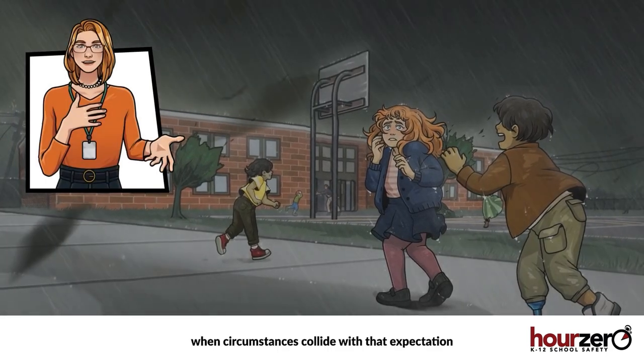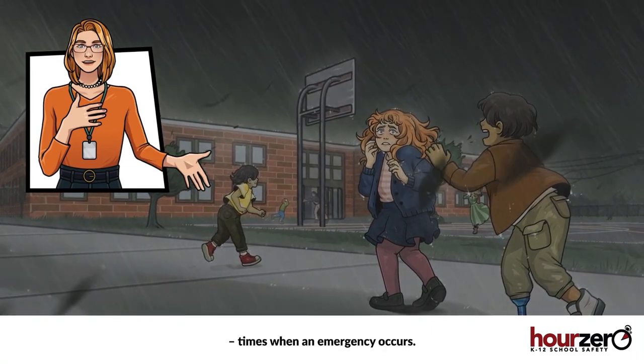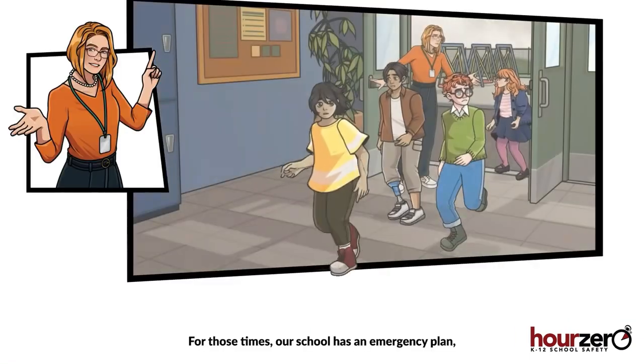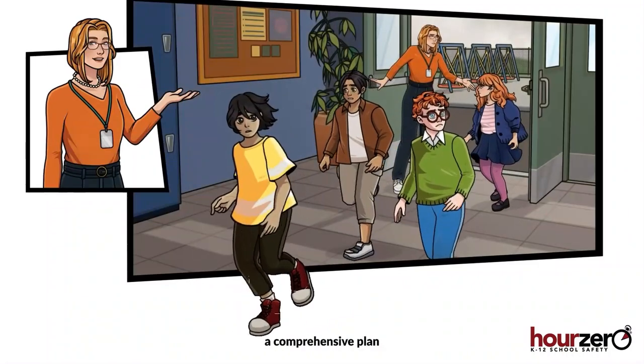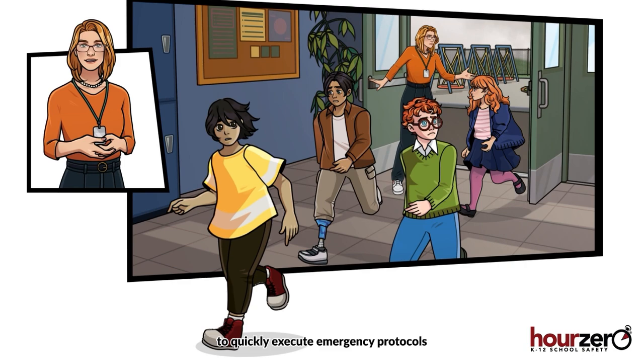However, there are times when circumstances collide with that expectation. Times when an emergency occurs. For those times, our school has an emergency plan, a comprehensive plan that includes preparing our students and staff to quickly execute emergency protocols to help keep them safe.